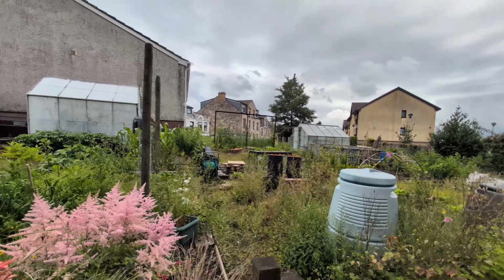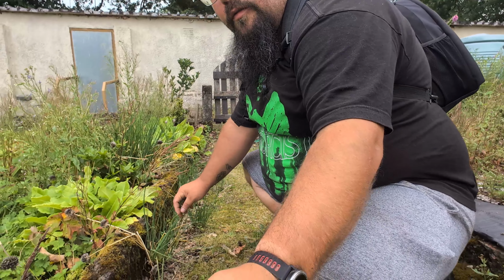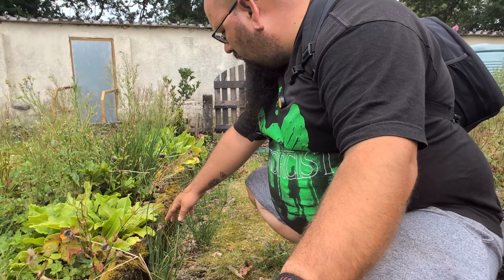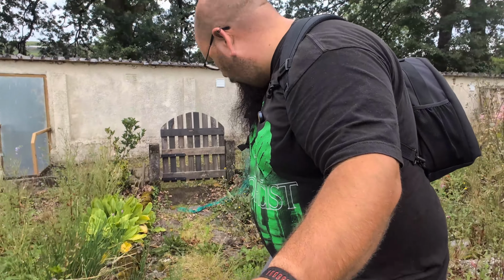After 2.5 weeks away, I've got a lot of catch up to do first before I can focus on the plot. So it's gonna look a bit messy for a while. Certainly gonna have to pick up the path. I don't know if you can quite see here. I've got loads of volunteer chives all along here, so I need to, in fact right on the other side as well, so I need to sort this out. But yeah, a lot of work to be done.